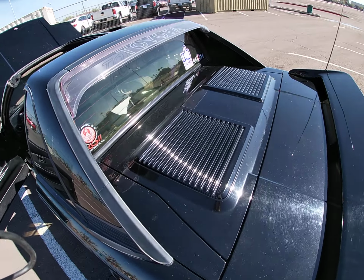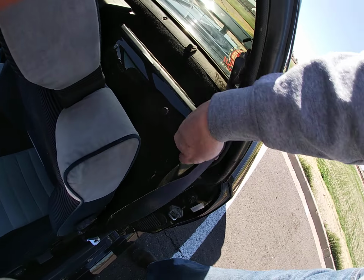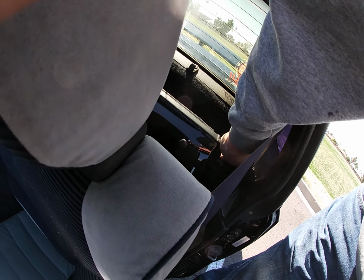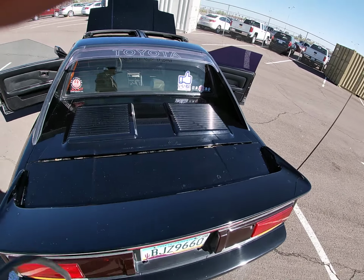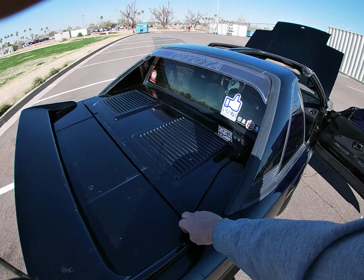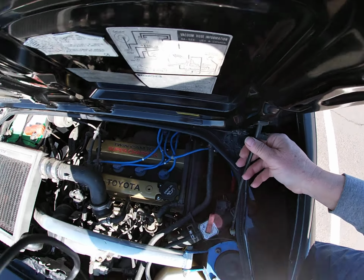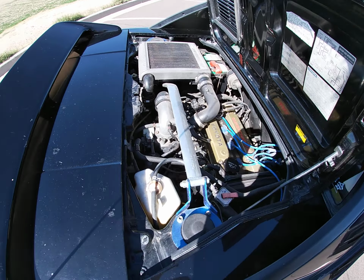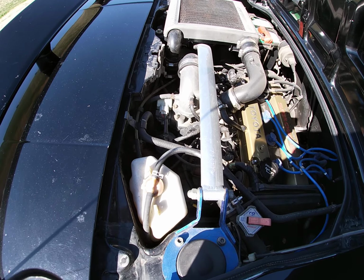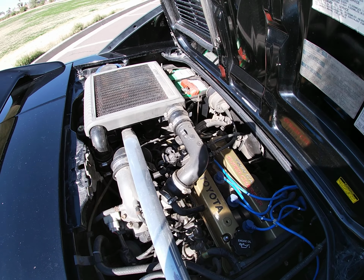Now the fun stuff. What's in here? That has a release lever right in here. Which exposes the supercharged 1.6 liter 4A-GZE Toyota engine.